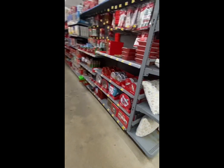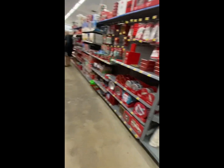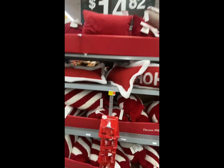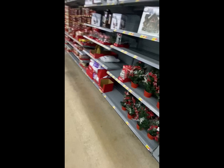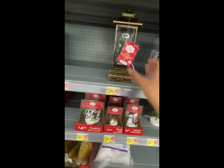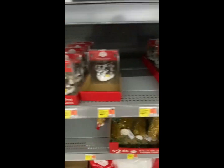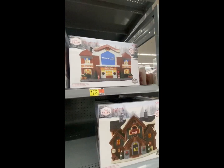Let's see. That's all plates and stuff. And those candles. Let's see. Oh, this is the village. Here's the village items. Wrench on display. Oh, it's not working. All the different ones that they have. So they're pretty much the same stock as mine, though.